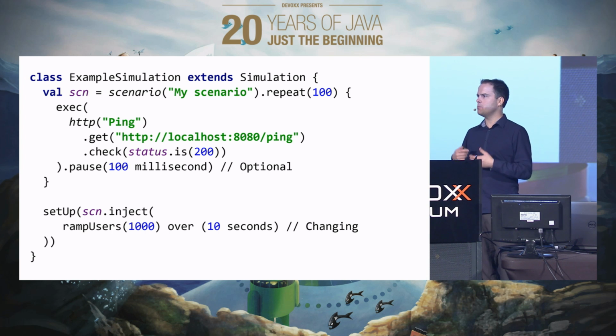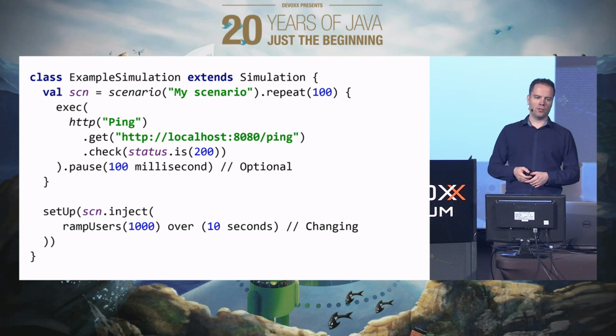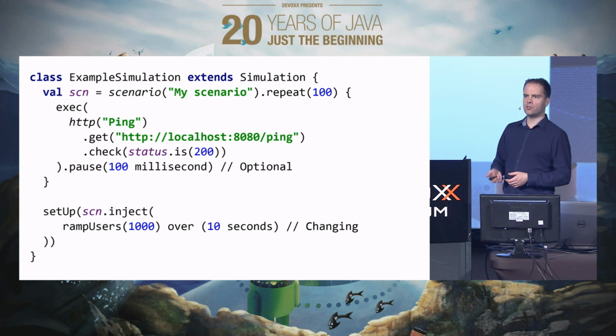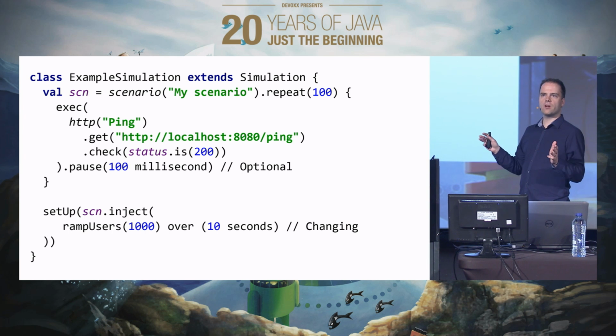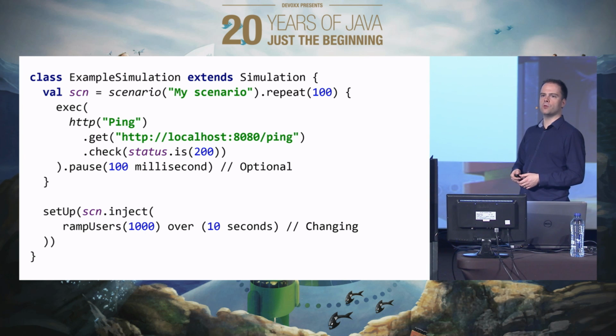Before, I did tests with JMeter and tools like that. They're quite hard to learn, a bit of a steep learning curve. With this one, you can just read a couple of pages, and then you know more or less every feature that is available with Gatling. So it's really a convenient tool.